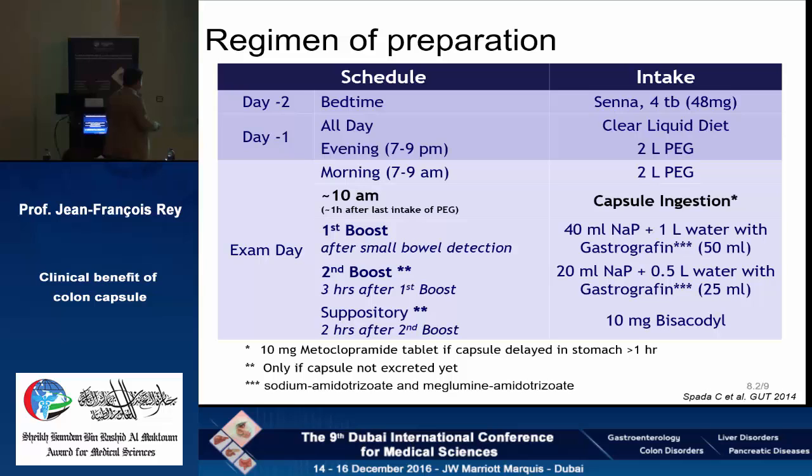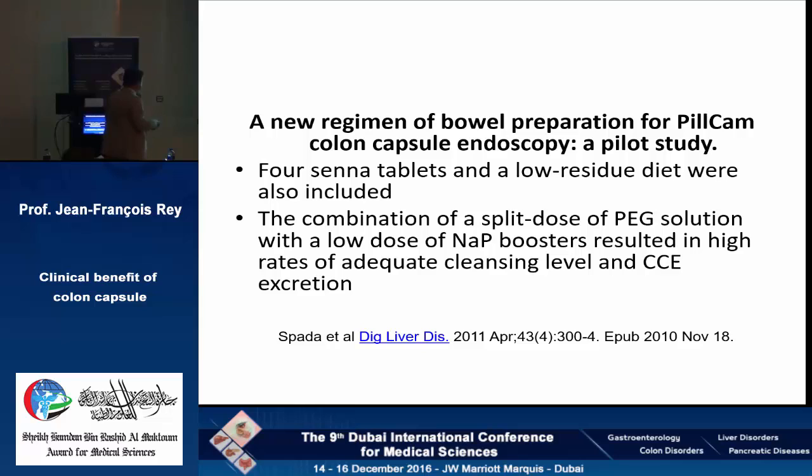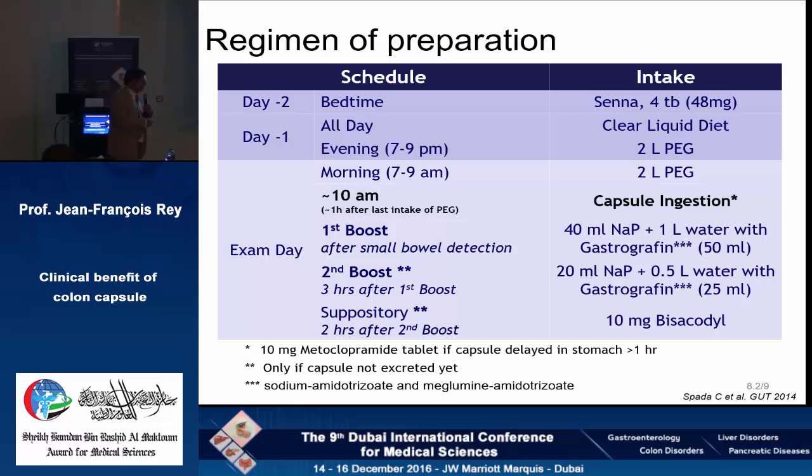Of course, we have this protocol developed by Cristiano Spada, published in Digestive Endoscopy. It's a new protocol. They use more senna tablets, bisacodyl was also included, and they use a split dose of PEG. This is the protocol that we are using now. Cristiano Spada published in Gut 2 years ago. So it's a little bit less demanding. We use senna at bedtime the day before in order to speed the bowel motion, a clear diet all day, and like we did in the past in colonoscopy, 2 liters of PEG the day before and 2 liters of PEG early in the morning.